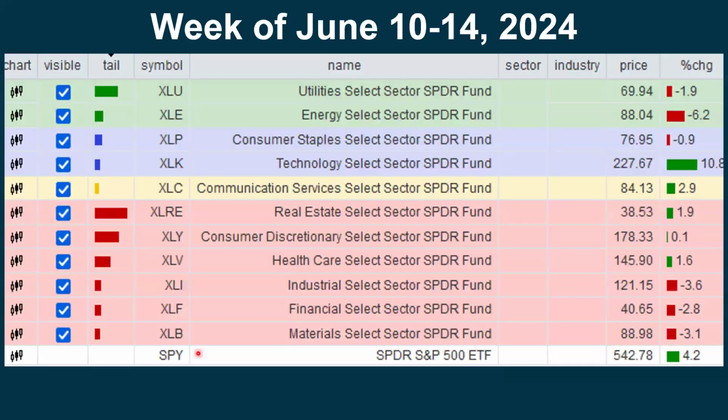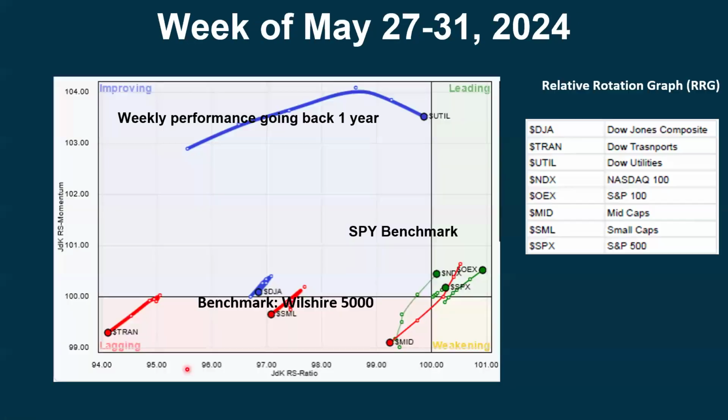Here's just a chart to show you how utilities have been doing good over the last year, but now they're pulling back a bit. They have a really long tail. Energy is still pulling back, but it's been holding up over the last year. Then we have staples and tech. More in the middle is communication, and then we have a lot of different areas that are negative, including real estate, discretionary, healthcare, industrials, financials, and materials. And these are all compared to the SPY, which is the ETF for the S&P 500.